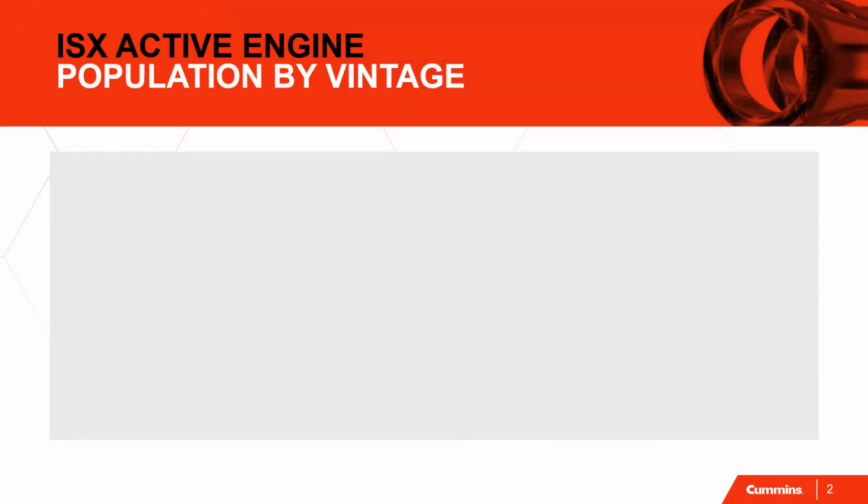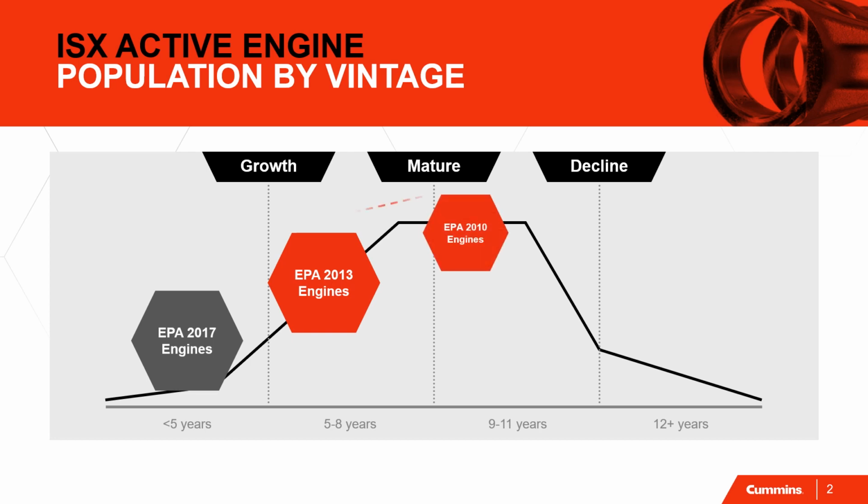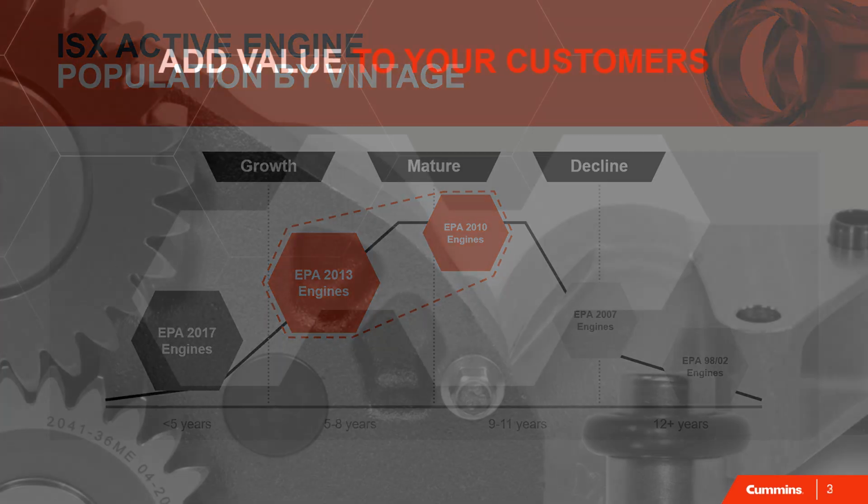Cummins is excited to launch the new Genuine Cummins ISX Overhaul program, designed to target the largest vintage of Cummins 12 and 15-liter engines in population. The highlighted EPA 2010 and EPA 2013 hexagons represent over 370,000 engines approaching their midlife repair. Our 2020 Overhaul Kit program launch will provide a significant opportunity to deliver incremental value to these customers.